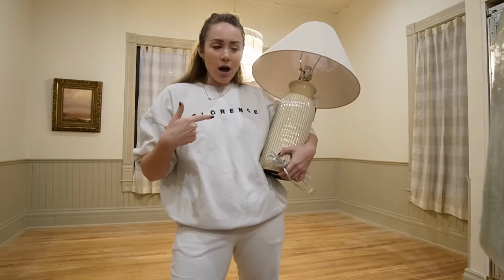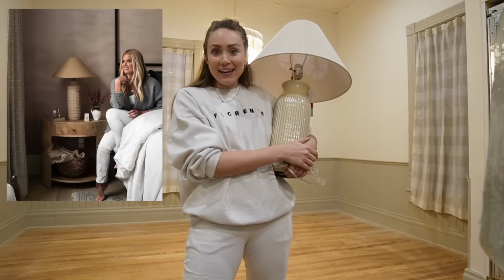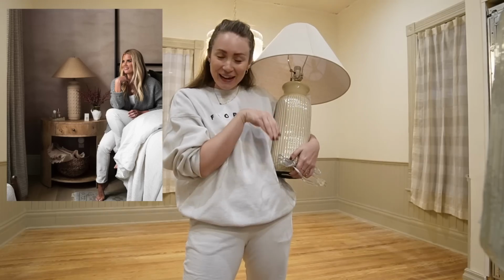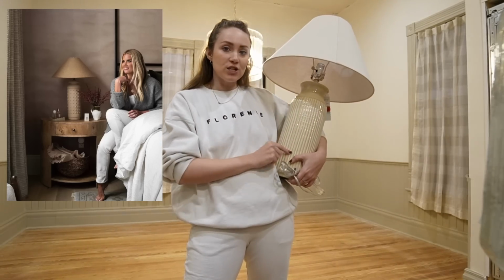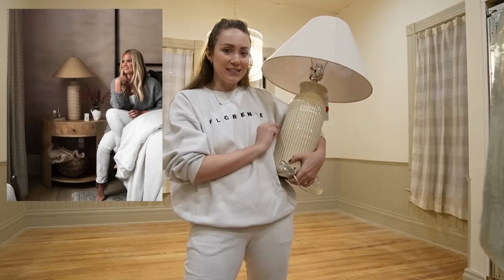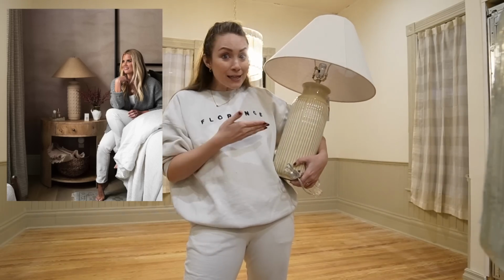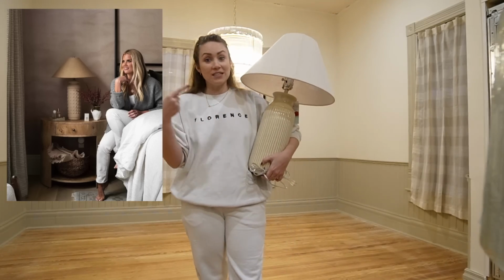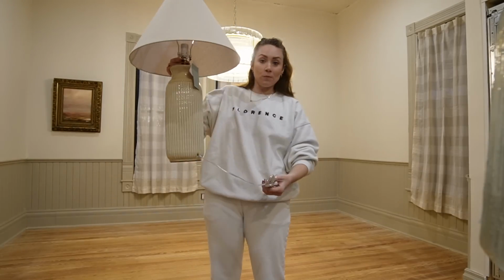And I showed them to my mom and she was like, yeah, those are good lamps. And she just sent me a picture of Studio McGee, and in the picture are lamps shaped just like this, but instead of ridges or ribs, they have little beads all around it. Same idea, same shape, on clearance. If you have a HomeGoods, they might have these. Go stop by and look, because I feel like there's so many possibilities.